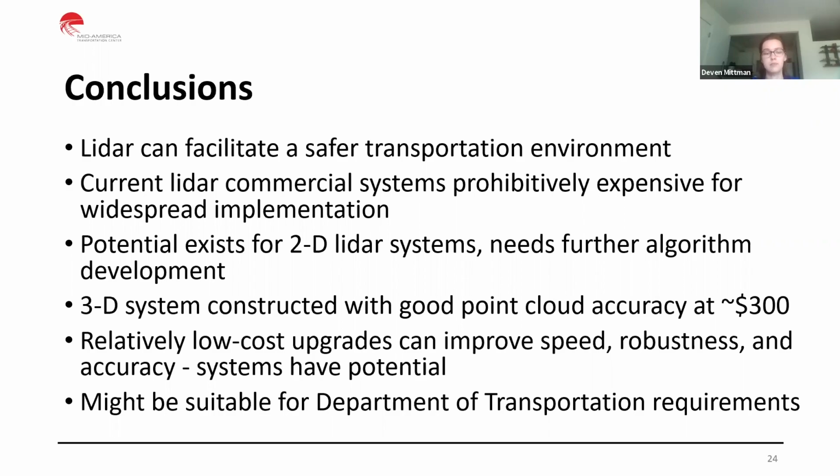A 3D system would be good for point cloud accuracy, so long as the processing power, like I said before, is increased. These costs could be relatively low, but any upgrades to processing power would improve speed, robustness, accuracy, and all of these systems have potential for dozens of uses, many of which are not successful. These would be suitable for any requirements of the DOT.